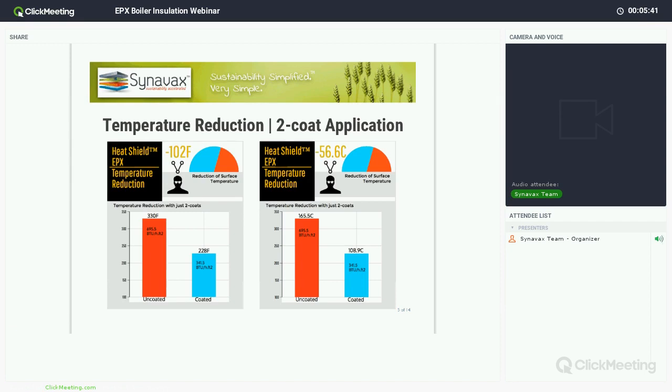So in this case, just 2 coats of the EPX, and each coat is only about 10 mils or 254 microns, so fairly thin. You can get just roughly over 100-degree Fahrenheit difference with just 2 coats in this example. On the Celsius side, that would be right about 56.6 Celsius difference.